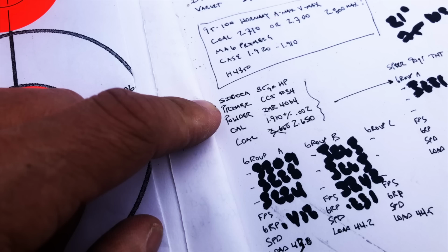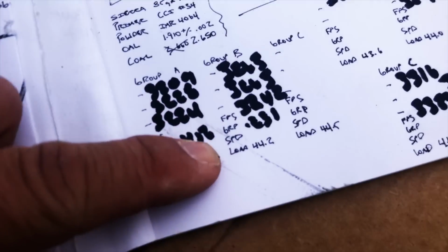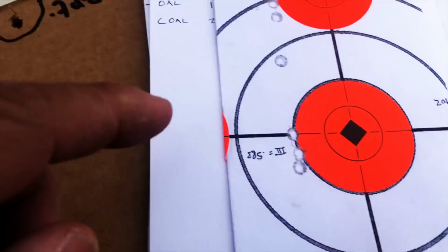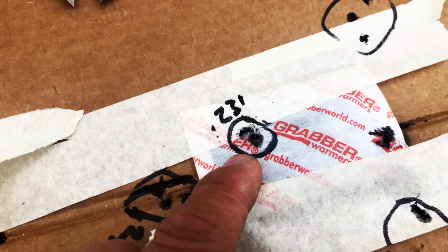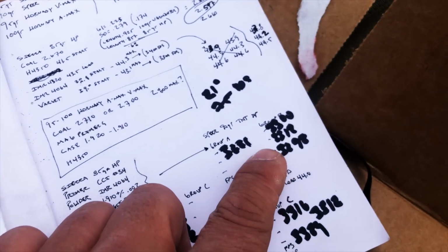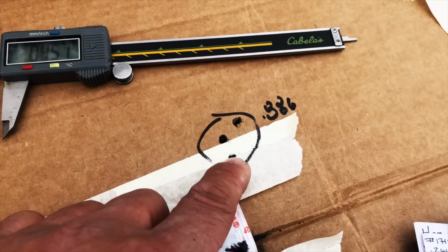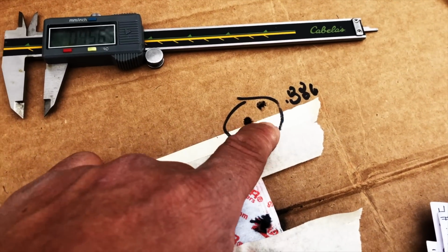So the best load of the day is the Sierra 85 grain hollow points using the IMR 4064 at 44.2 grains, maintaining a 0.231 inch group. What's interesting to me is even with my worst loads, meaning the 90 grain TNT, it has a 0.8861 MOA, and I'm sighting in with a thermal.